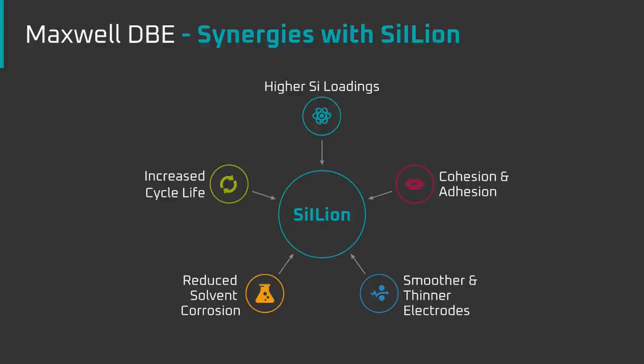Third gear. Maxwell dry battery electrode technology, also known as DBE, could allow for silicon loadings beyond 30 to 35% while maintaining or increasing the cycle life. The white paper on DBE stated that it allows for better cohesion and adhesion. Cohesion is the tendency for particles to stick to each other, and adhesion is the tendency of particles to stick to the copper foil. In other words, the sticky factor. With a high sticky factor, a smooth copper foil might be used along with less binder material. This would increase energy density by removing dead weight.